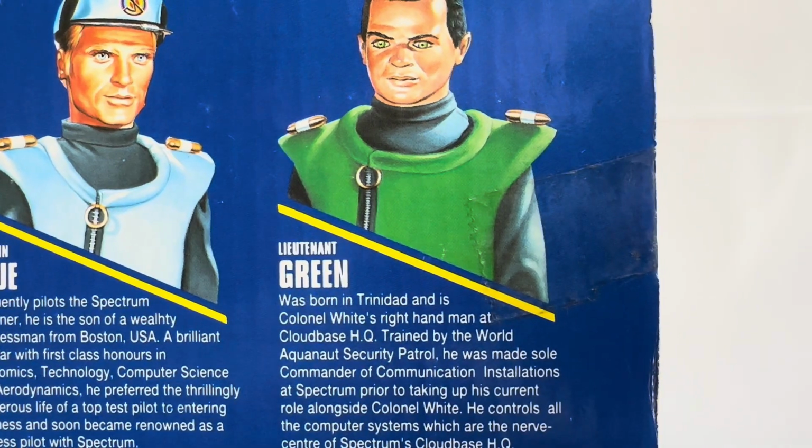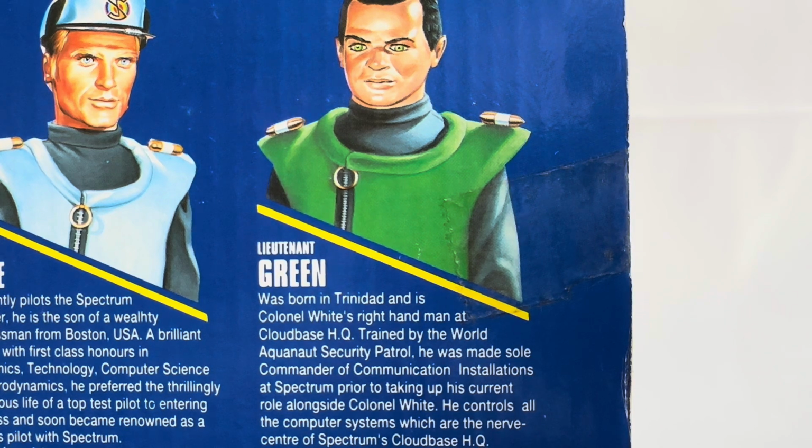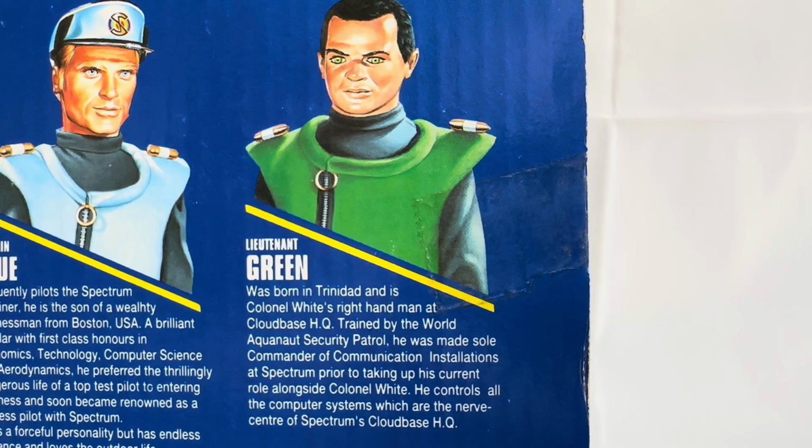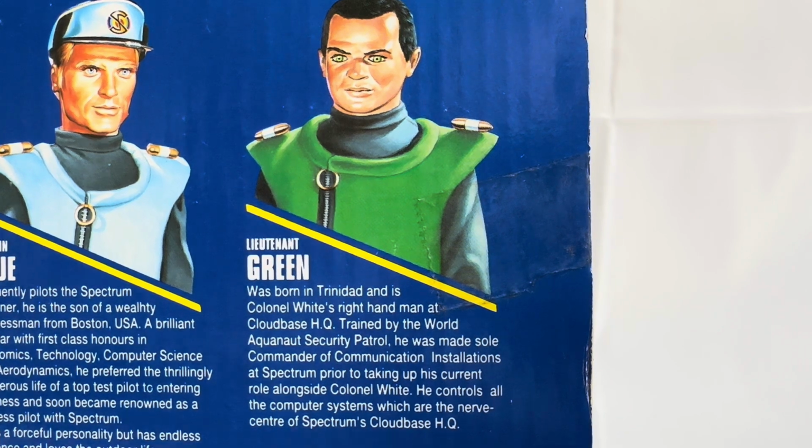And finally, Lieutenant Green. He was born in Trinidad and is Colonel White's right-hand man at Cloudbase HQ. Trained by the World Aquanaut Security Patrol, he was made sole commander of communication instruments stations at Spectrum. Prior to taking up his current role alongside Colonel White, he controls all the computer systems which are the nerve center of Spectrum Cloudbase HQ.